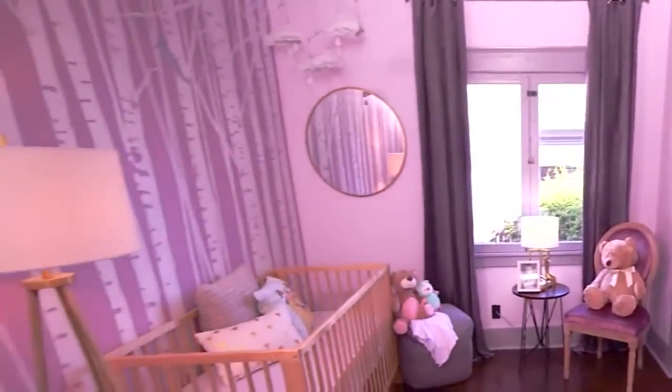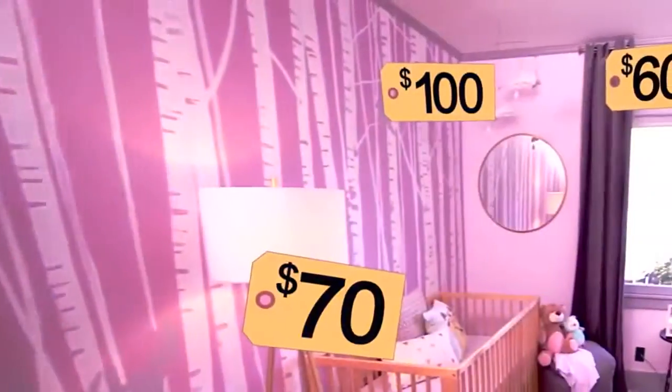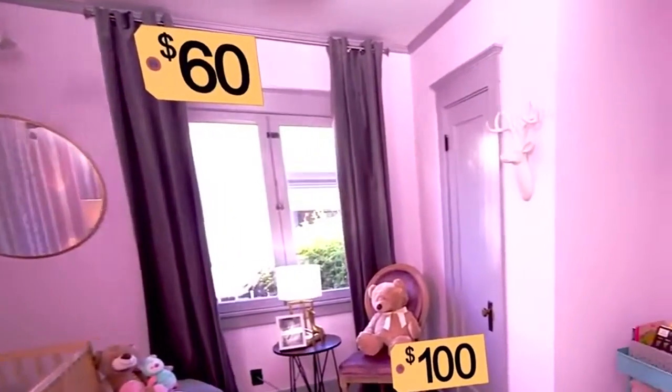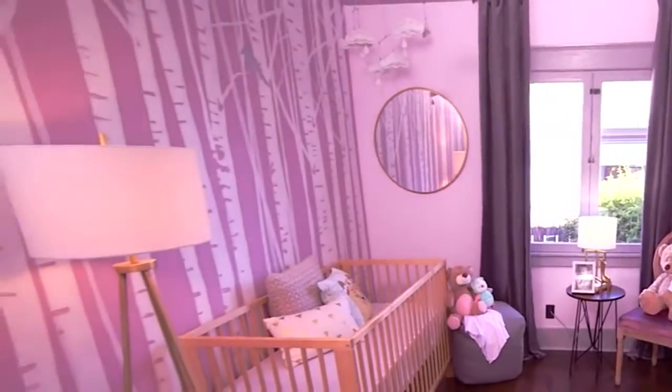Yay! We're gonna see our room! Oh my God! Oh my God, all those pictures of us! I don't even know we got those pictures! I'm like having a meltdown. So can you believe this is one day? One day. No! I'm freaking out!